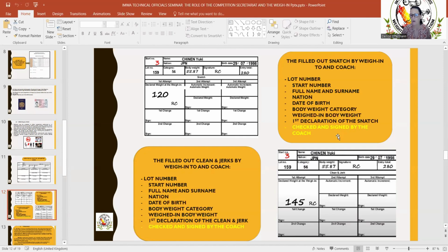And then you're asking, what do you declare for the first snatch attempt? And in this case, it's 120. And the same applies for the clean and jerk. What is the first attempt for the clean and jerk? 145. And then you look, the entry total here is 280. So the lifter must have an entry total equal or higher than the qualifying totals of Masters Weightlifting, the one that we publish with the registration.